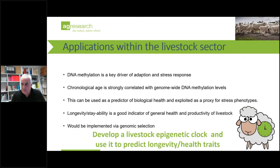So what can we use it for? It's a key driver of adaptation and stress response. So it can be used to age animals, but it can also be used as a predictor of biological health. And it might be exploited as a proxy of stress phenotypes, so basically all the challenges that the individual animal's coming up against. And longevity and stability may well be able to be predicted on the basis of this assay. And the results would be implemented via genomic selection.